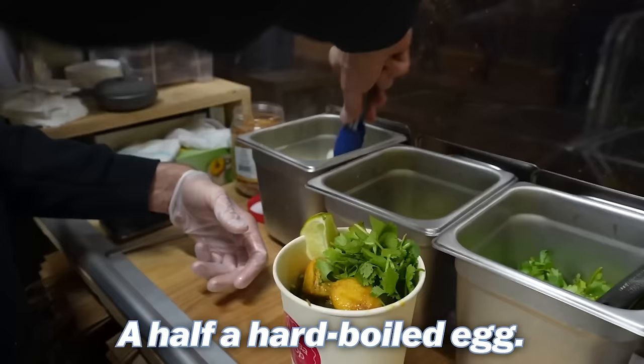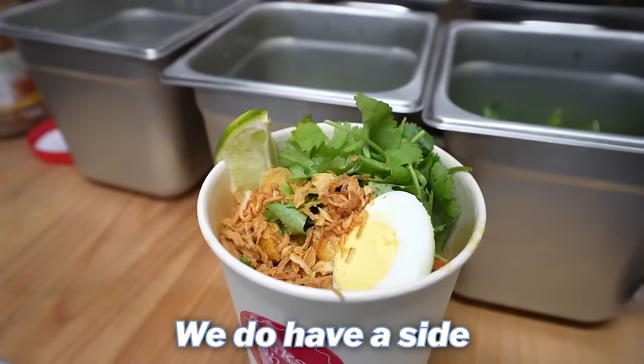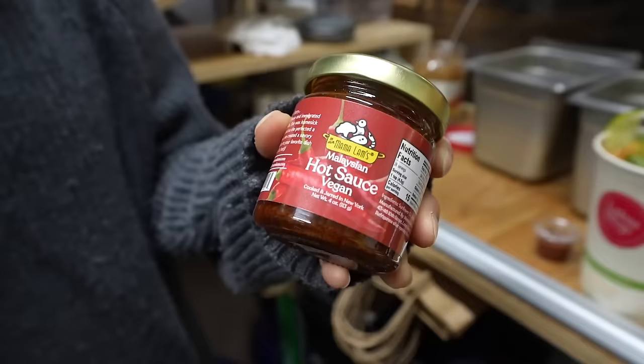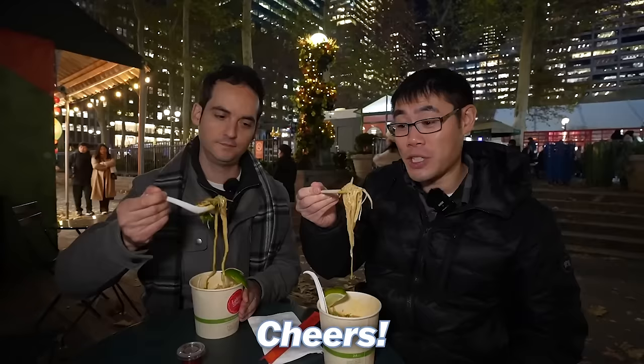A half a hard-boiled egg. Finish it off, it's fried shallots. Do have a side of hot sauce if you guys like spicy. It's Mama Lam's hot sauce. We're both trying laksa for the first time. Cheers. Cheers to it.